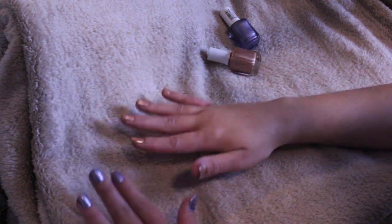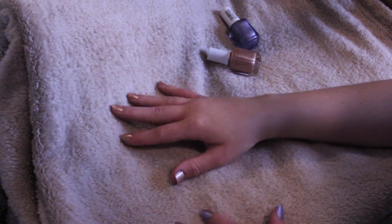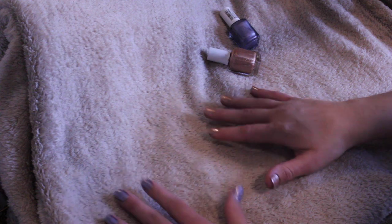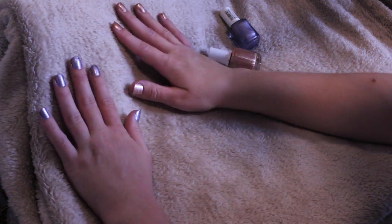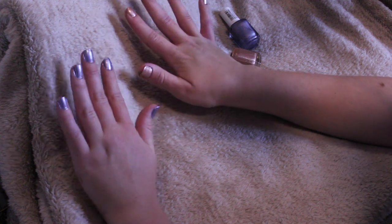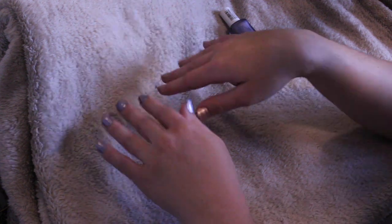Finger flutters. I don't have the finger strength to do finger flutters. You can kind of see how shiny the nails are from that angle.